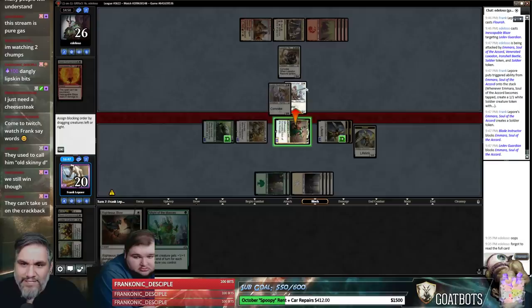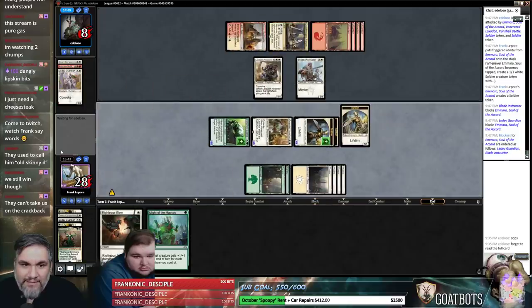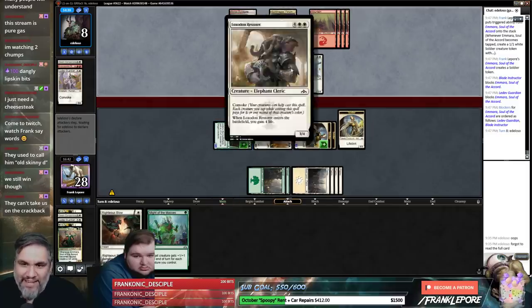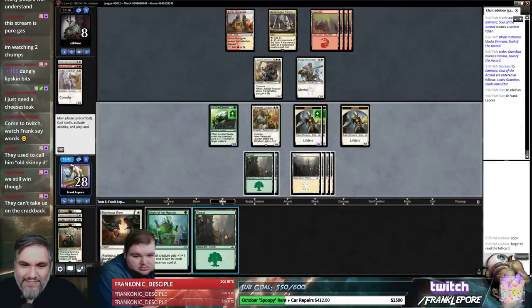This is what I mean. Like, if we leave this guy alive, we could just block it forever. Oh, they take 18? Yikes. And if we had the mana for Righteous Blow, we could have killed this and saved the Amara, but they definitely can't take us on the crackback. Believe it or not, we are still advantaged here.